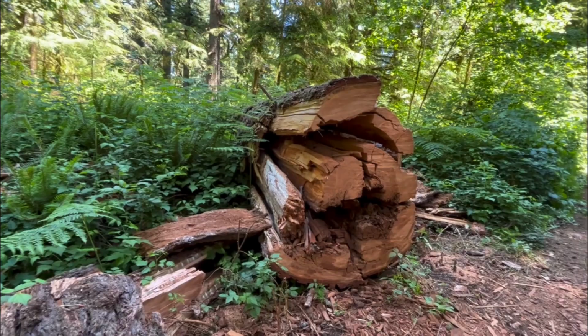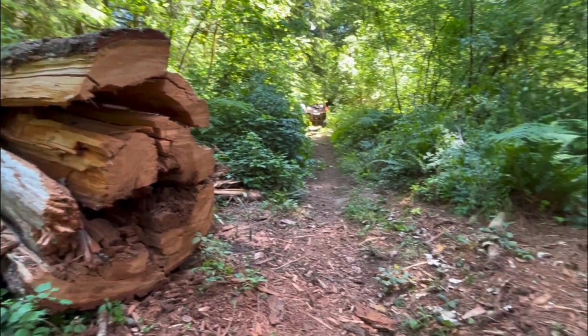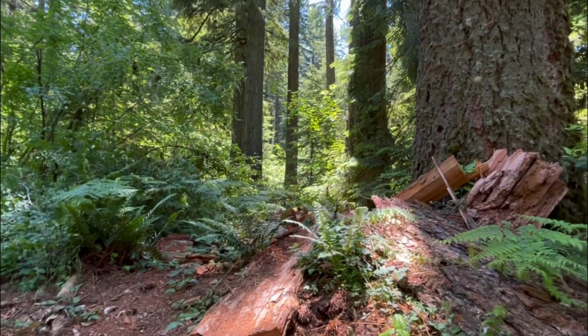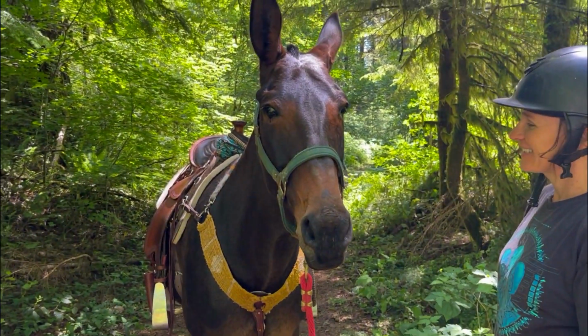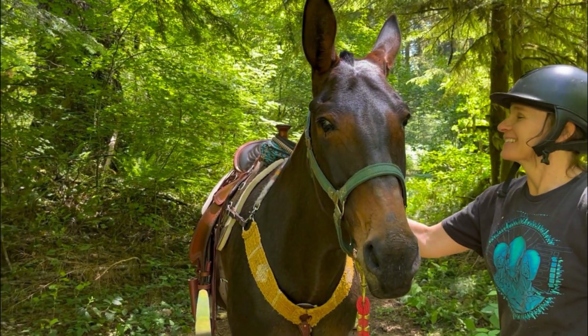They're doing a little trail clearing here. You've got a tree that had fallen over the trail, and so they've got some people out here fixing it, clearing it so you can get through. This is Josie doing the hard work of the trail clearing. All right, good job, Josie.